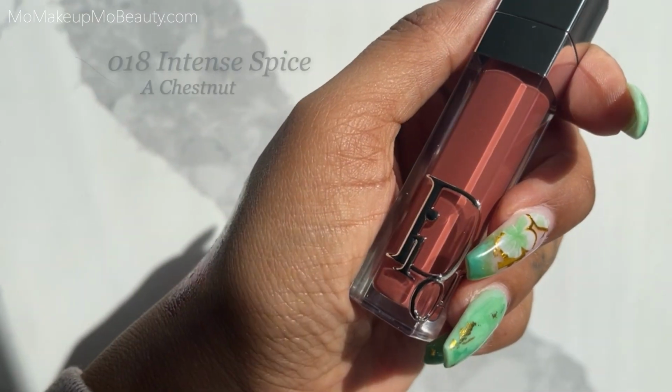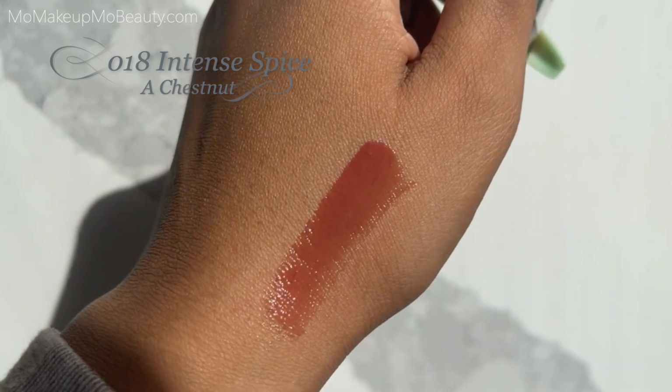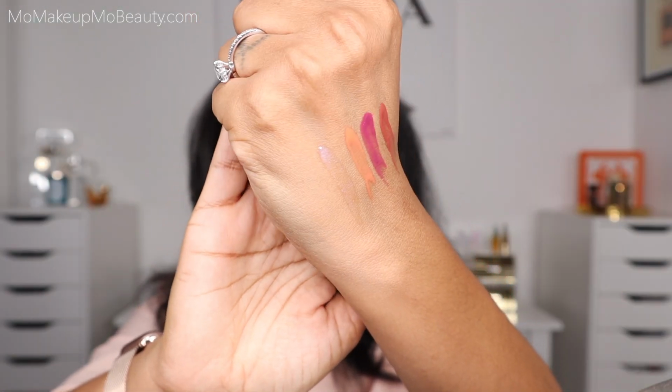And then shade 018 Intense Spice. So here are the 4 shades.